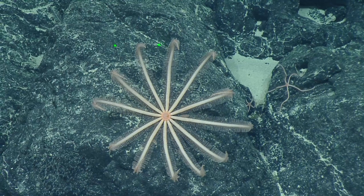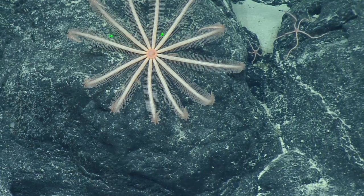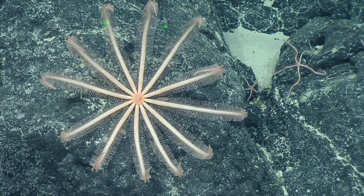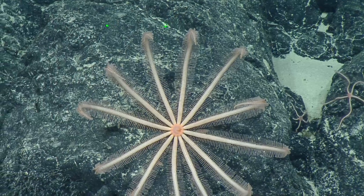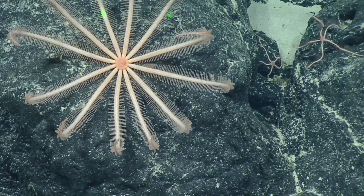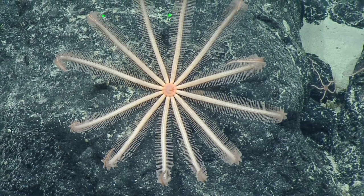This one isn't stalked, right? No, brazingids are not stalked. They're not crinoids, but they look similar. And that's kind of like a co-evolution that you'll see. Well, they are fairly closely related in that they're both echinoderms, both in the same phylum. But you see similar tactics for feeding and living in the deep sea between different organisms.